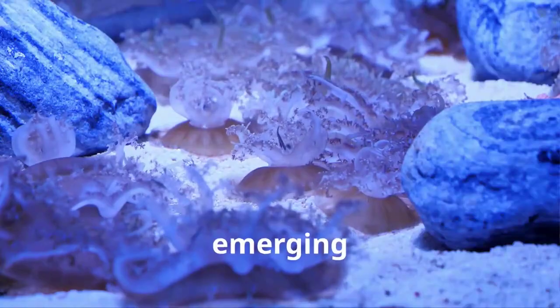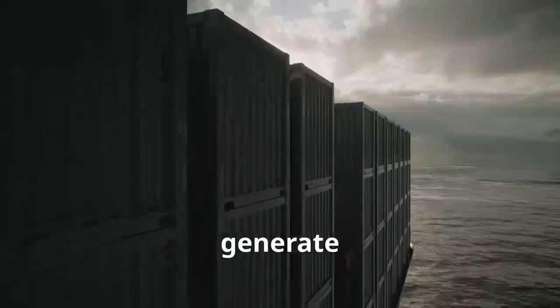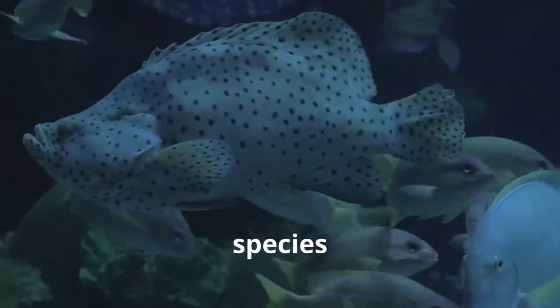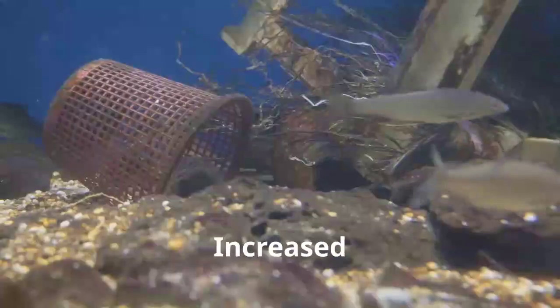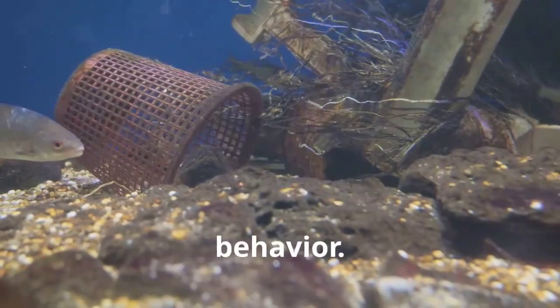Noise pollution is an emerging concern for deep-sea environments. Activities such as shipping, naval exercises, and underwater construction generate noise that can disrupt the communication and navigation of marine animals. Many deep-sea species rely on sound for communication, navigation, and hunting. Increased noise levels can interfere with these processes, potentially leading to stress, disorientation, and changes in behavior.